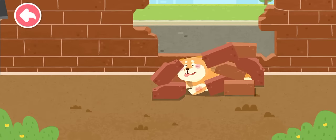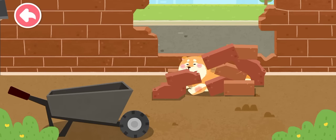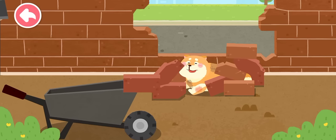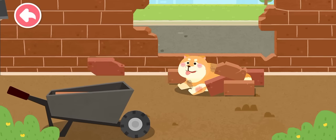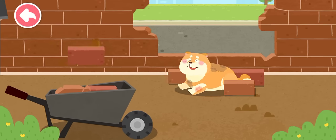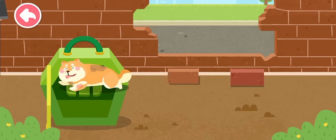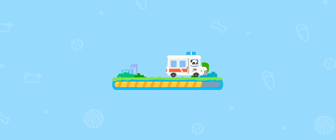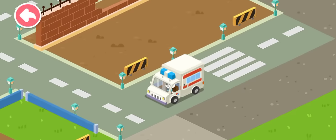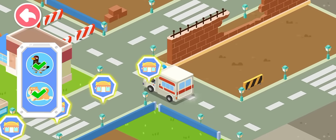The puppy has been pressed down by the bricks. Let's move the bricks and save the poor puppy. The puppy was injured. Let's bring it back for treatment. Little animals need treatment. Let's bring them back to our rescue center.